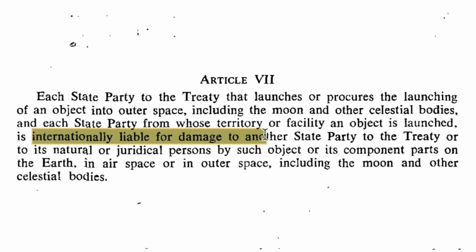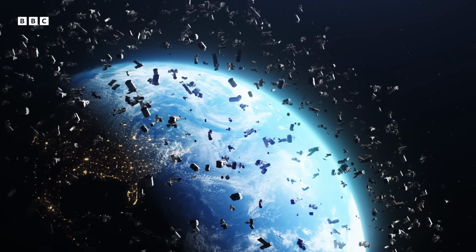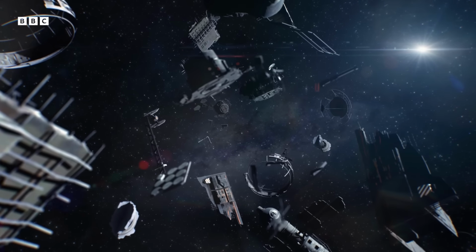And then Article 7 followed that up with liability. So not only will you, as the United States, be responsible for them and for whatever they do, you will also be liable for any damage they cause by doing that. So the United States cannot dodge any international responsibility just because SpaceX or Virgin Galactic or Blue Origin does something in outer space. Okay, so I get that ultimately states are responsible for what private entities do in space, how they operate, and any damages.